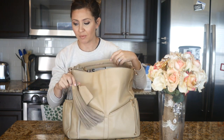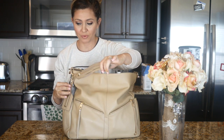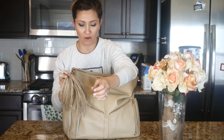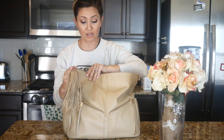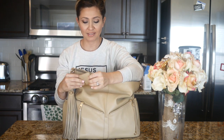The Lennox bag comes with these beautiful accessories, guys. They're so gorgeous. The first one is this long tassel. You see it's got a whole lot of different strands, threads. I don't know what these are called actually, but I think it's a really beautiful touch. And attached to that, you also get a bag tag here.